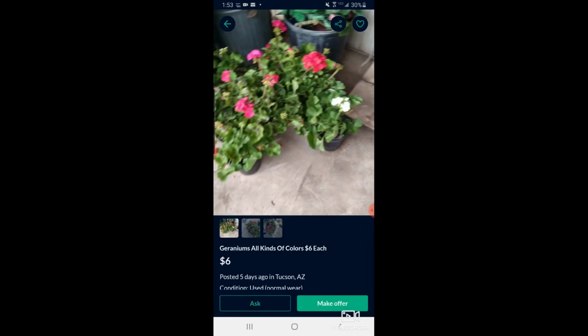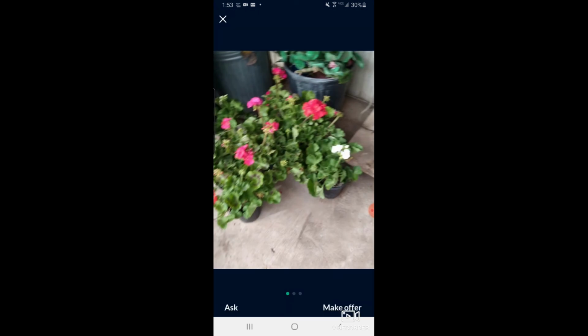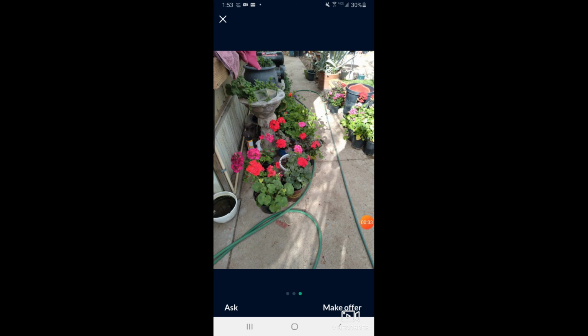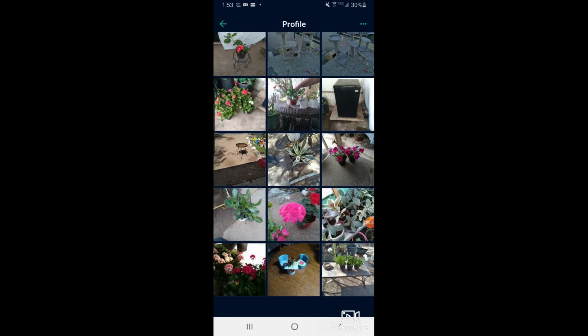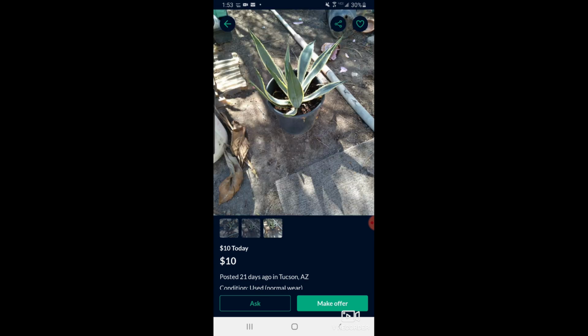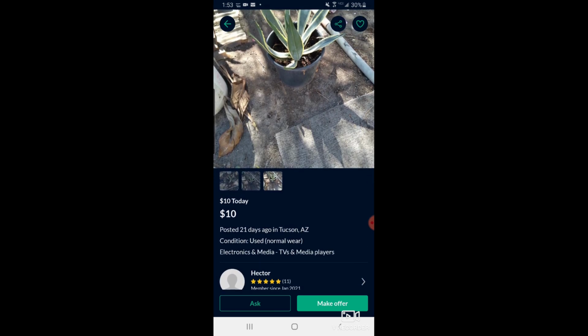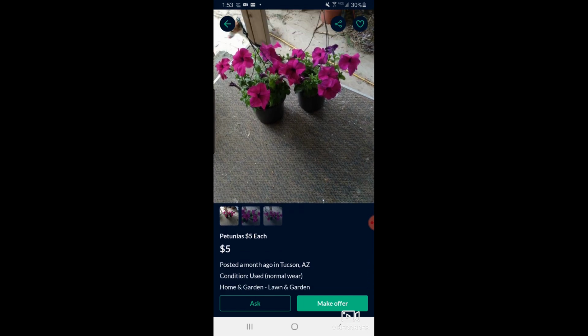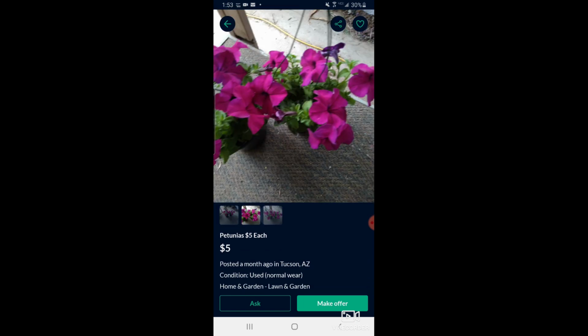I think this is, oh, he has geraniums. I think we may have looked at this. No, I think this is new. Has some geraniums, different colors. These are also $6 each. He has some type of agave, $10. Not bad. Looks like, oh, he has petunias, $5 each. Oh, I'm about to click on the picture here.